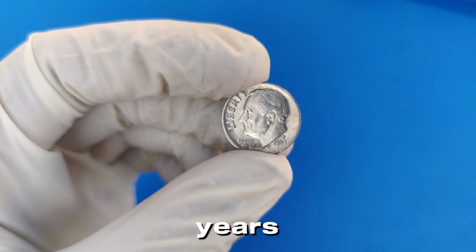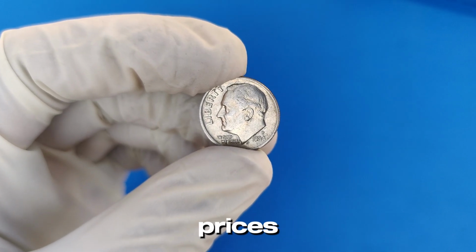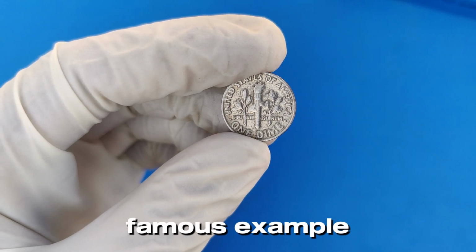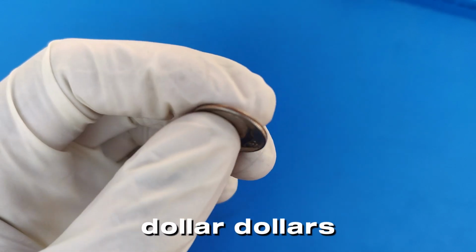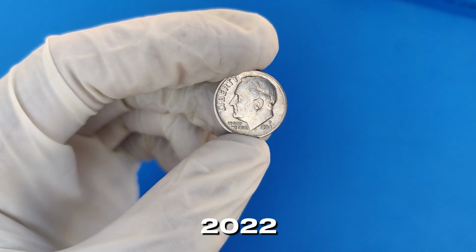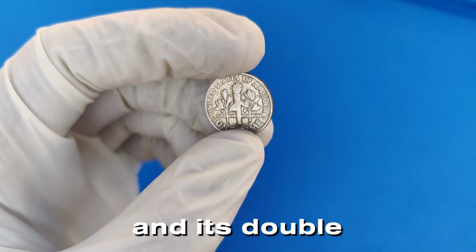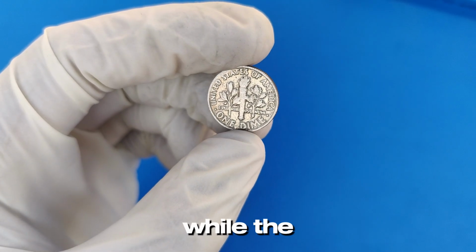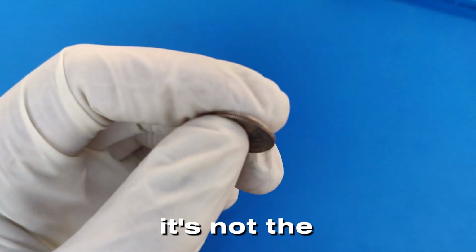In recent years, several 1984 P dimes have sold for jaw-dropping prices at auction houses around the world. One particularly famous example sold for a record-breaking $65 million at a rare coin auction in 2022. This coin was in pristine condition, and its double die error made it one of the most valuable dimes in history.